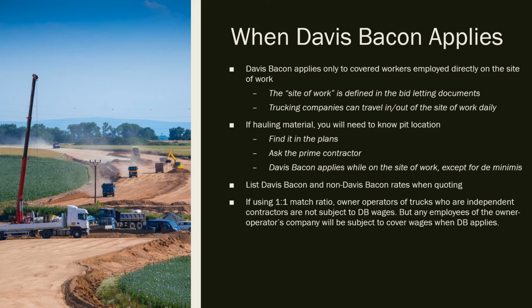During the quoting section of this training, I showed you an example. It is good practice to list both Davis-Bacon and non-Davis-Bacon wage rates in your quote. By doing this, you are covering the rate the prime owes whether it is a Davis-Bacon job or not.